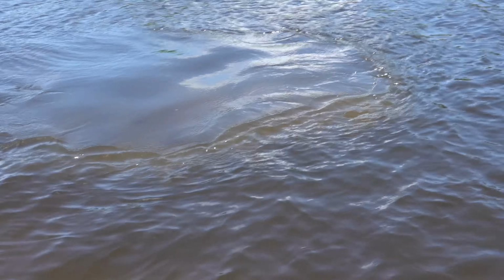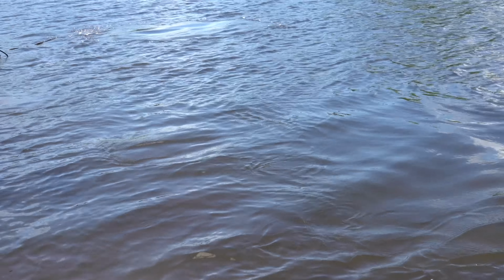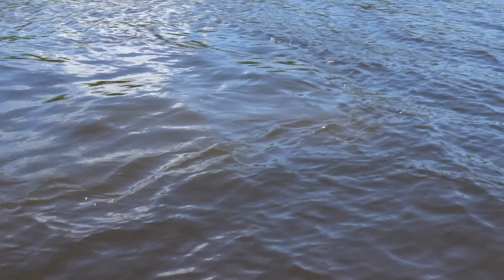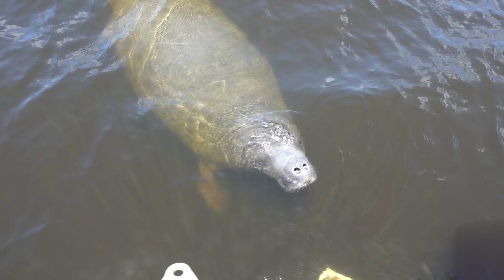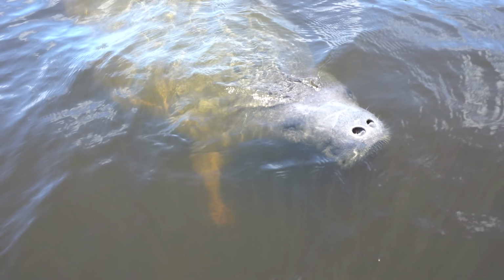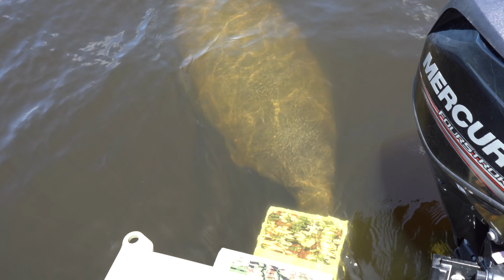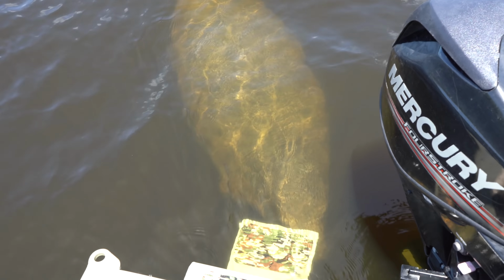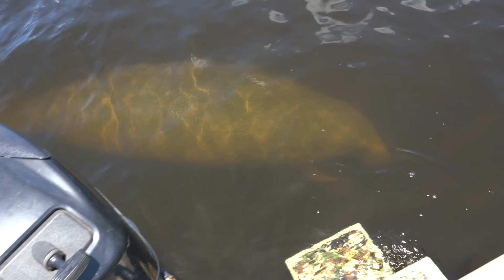So Mike's not aware of it, but he's got a big old manatee swimming right here next to him. He has zero clue. So the manatee is right here. What's up, buddy? Come here, Bubba. He's not too big a one. He's a little guy. He's just checking out what we're doing.